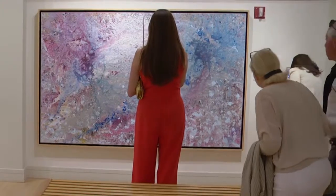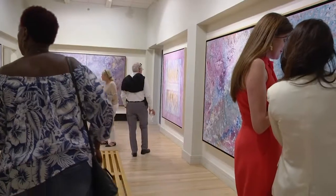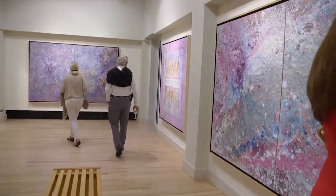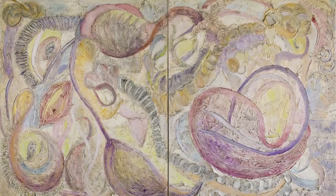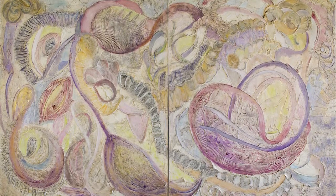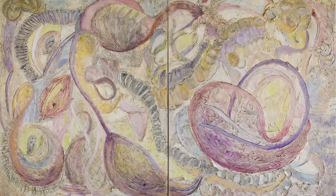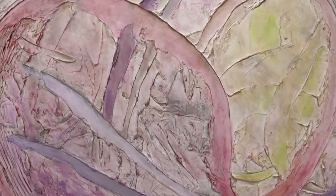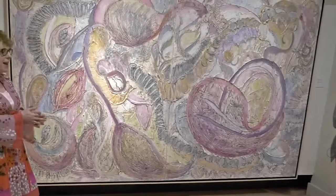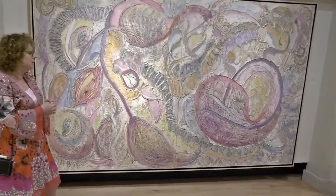Your latest work inspires the viewer to want to get their hands in it. Absolutely. I try to incorporate more and more texture in the work that I do to give a 3D feeling. And the swirl paintings are ones that really give that feeling, like Dance of the Caterpillar, which is one of the key works in the show. You can see the texture is very intense, and it captures an Alice in Wonderland feel.